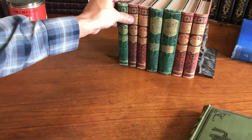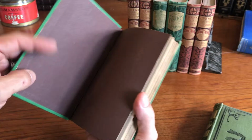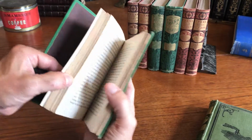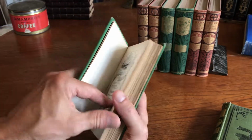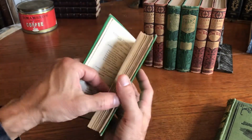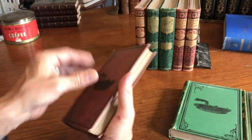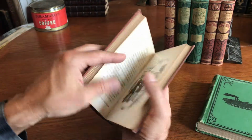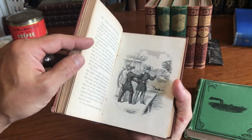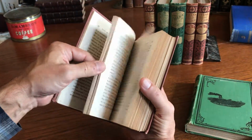These pictorial spines are very attractive on the shelf today. This one has a couple tiny little holes along the rear joint, and they tend to get a little bit shaken too. The signatures within the books tend to loosen over time due to the binding technique and style that was used. So what you wind up with are slightly protruding signatures. They all have these kind of wood engraved full-page illustrations in them.